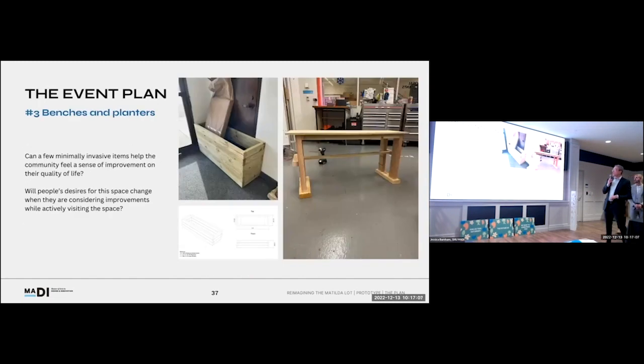The third element that was important was we heard a lot of ideas around benches or other kind of physical things that could exist in the park. And so we wanted to prototype a few items. So we chose benches and planters, just some subtle ways to give them some physical things that we could leave there for a few weeks that they could engage with and understand if it impacted their quality of life. And also just wondering, as we encourage people to spend time there, how will that also increase the engagement that they would have with the space and wanting to return to this?